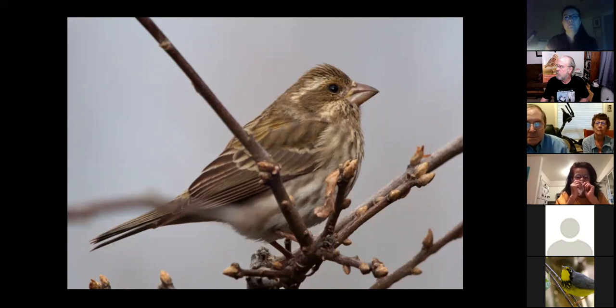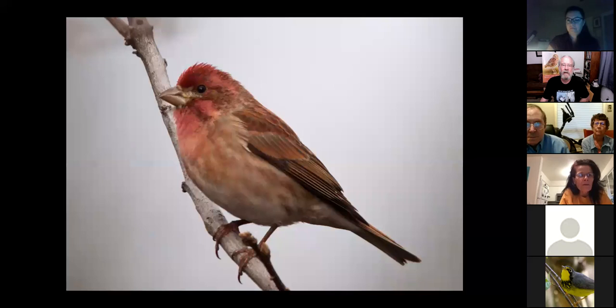Next. The male purple finch, notice it doesn't have any of those lines down its belly and flanks. It's just kind of purple all over, even on the back. If you saw the back of it and the tail, there's a lot of purple on it. And none of the brown stripes on the belly. So that's how you can differentiate that from the house finch.